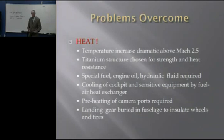The airplane required special fuel, special engine oil, hydraulic fluid, everything. Even the solder for the electrical joints. When they were doing the early test flights of the A-12, several times they would come back with radio failure because the solder was melting out of the radios. So that was one of the problems that had to be solved.